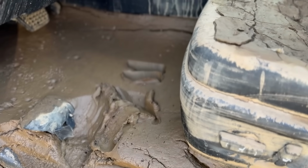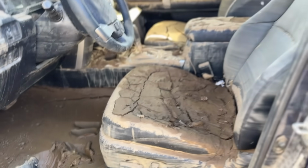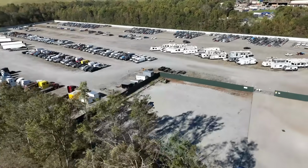Sheesh. That is like 4 inches of mud in there. Hey everybody, welcome back to Nico Brothers. I'm out here at Copart Yard to check out all the flood vehicles, all the commotion, what happens to the vehicles after the flood and the hurricane, and what's the next step.